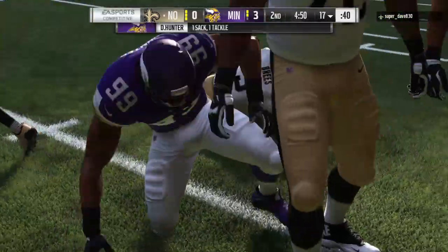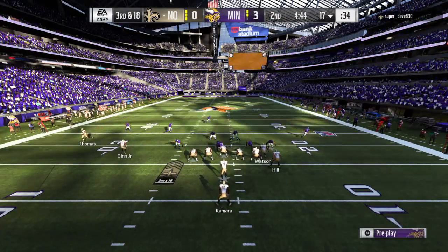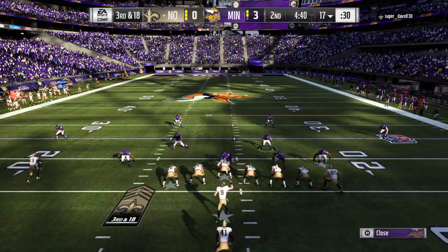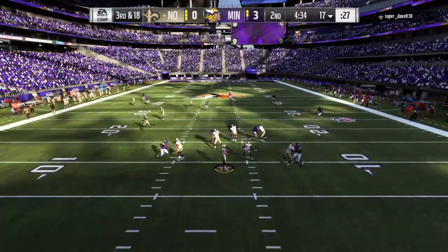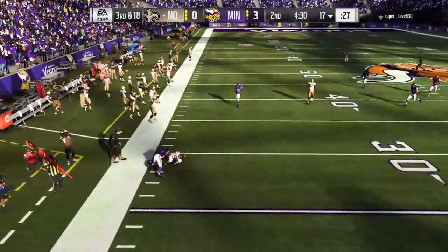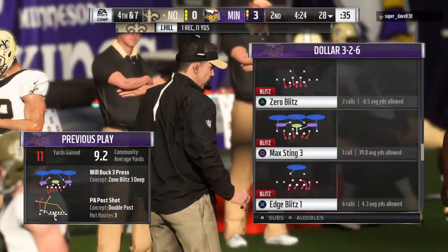Breeze now. Rush coming, and he's taken down. Daniil Hunter. He's the one that got to him. He takes him down for a loss of 9. On 3rd and long, it's Breeze. Throw left side, taken in by Hill. And this one will go to the 28-yard line. It's a gain of 11, but they're still well short.